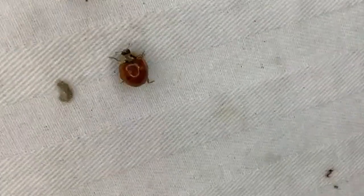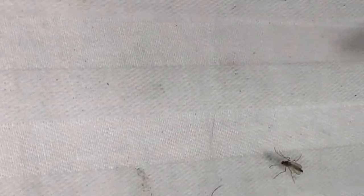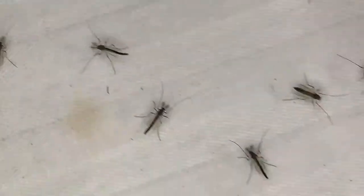Just got pushed out of the way. An Asian lady beetle. Banded tussock moth. Okay, there was a pale beauty there for a moment, but already gone. There's a Virginia tenucid. Climbing the walls. There's a plume moth.